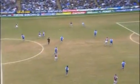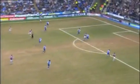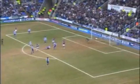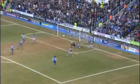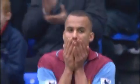They're upping their work rate and their supporters trying to lift them here. Barry. Okay, got it away. Not very far. Young mishit his shot. It's deflected. Hit the post, and Anton Lahore, how does that stay out? Well, Aston Villa won't get any closer than that to equalising.